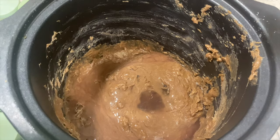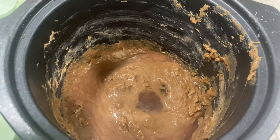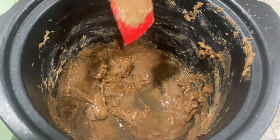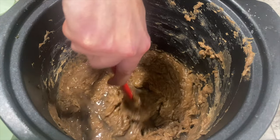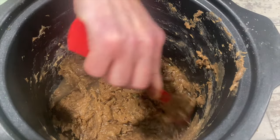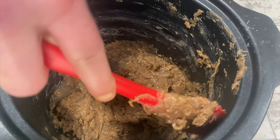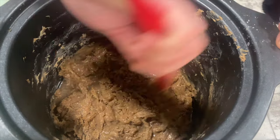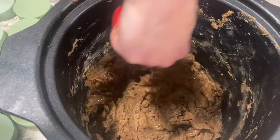So I put the shreds and the water into the crock pot, cooked it up for about 15 minutes, and now I'm adding all of the solvents and going to let those solvents do their thing and extend all of the crystalline structures in the soap itself, in the soap paste, essentially, to create our melt and pour.